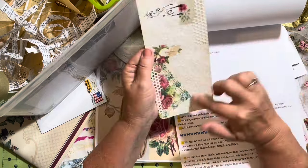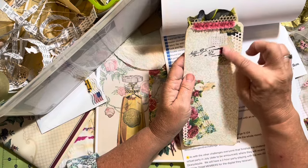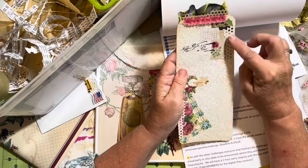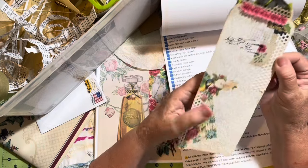You've got Dear Julie as your background. You've got your lined paper. You've got your ready ruffle, some fabric, stamping. This is from the magazine. We've got drywall tape, and this is from a calendar. Okay? So these I'm going to use in my May journal.